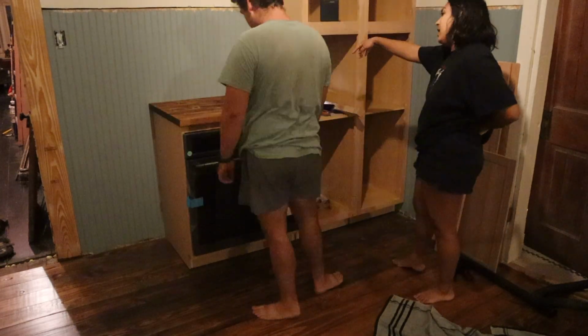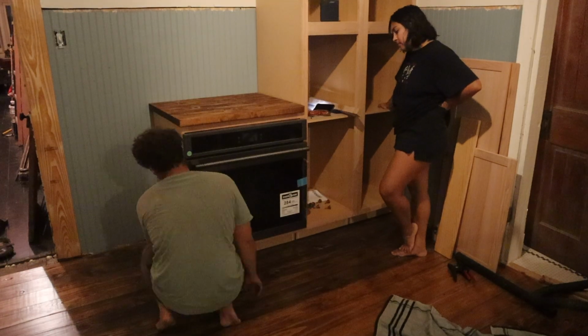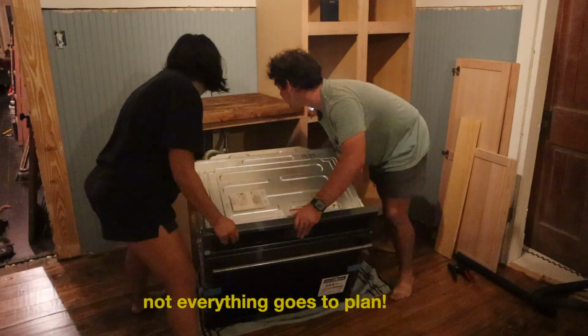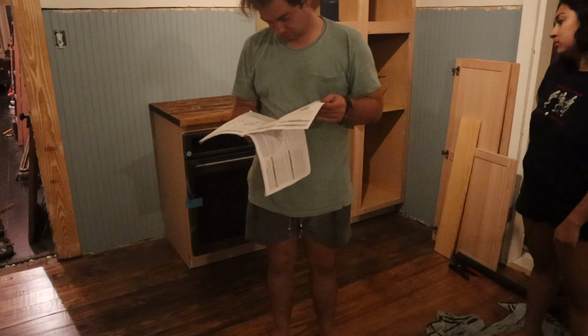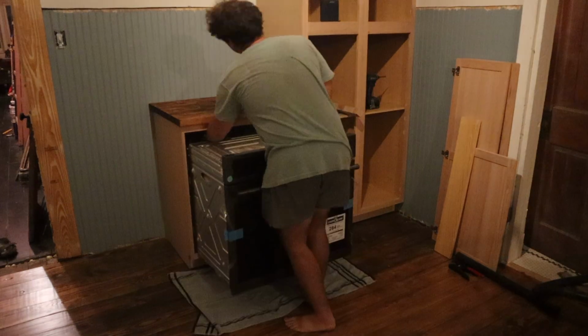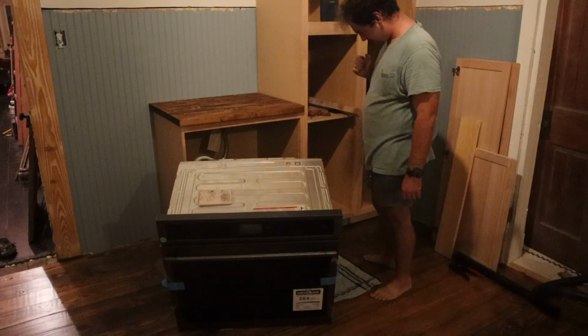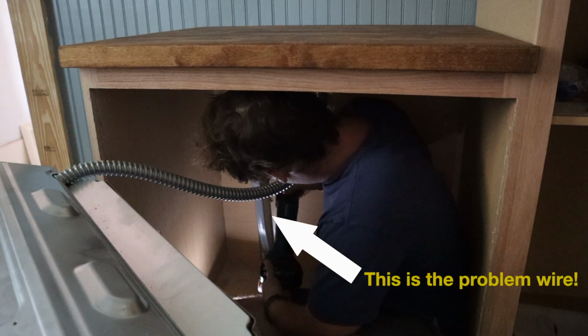So I feel like this is the perfect representation of how these things go sometimes. You sit there, you're faced with resistance, and you have to try to figure out what the problem is and how to fix it. And thankfully, it actually wasn't that big of a deal because we ultimately realized that it wasn't the oven or the cabinet, it was actually the wire that you can see sticking out.